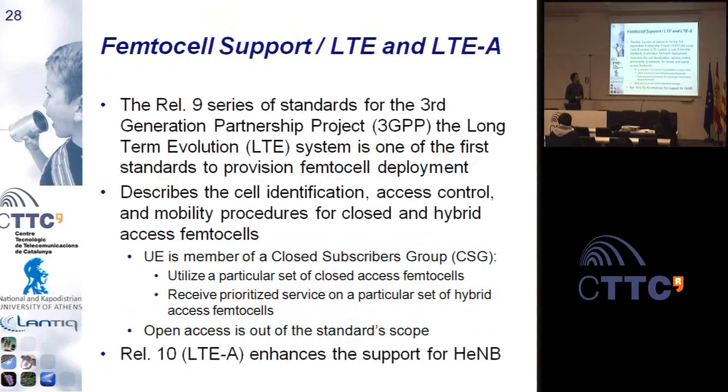Okay. Now, let us focus on the mobility management for the LTE network and discuss LTE Advanced as well. Release 9 of the Third Generation Partnership Project for the Long-Term Evolution system is one of the first standards to provision the deployment of femtocells. The standard includes and describes the cell identification, access control, and mobility management procedure for closed and hybrid access femtocells.